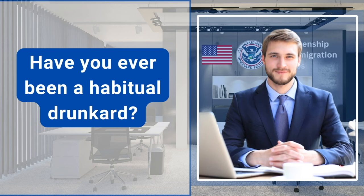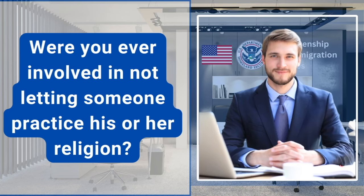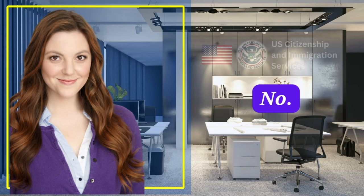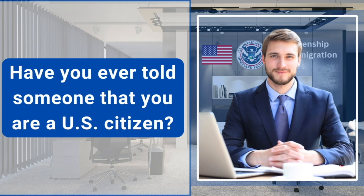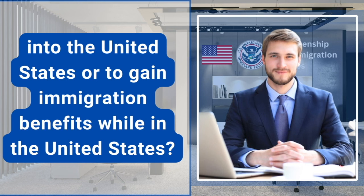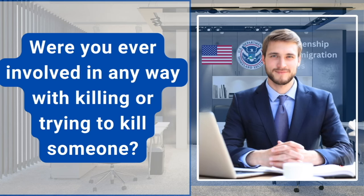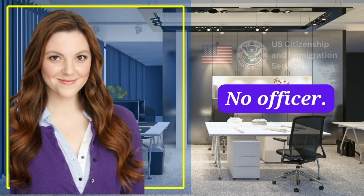Have you ever been a habitual drunkard? No. Were you ever involved in not letting someone practice his or her religion? No. Have you ever told someone that you are a U.S. citizen? No. Have you ever lied to any U.S. government officials to gain entry or admission into the United States or to gain immigration benefits while in the United States? No. Were you ever involved in any way with killing or trying to kill someone? No, officer.